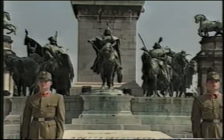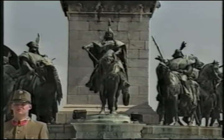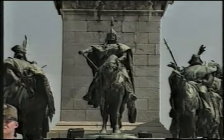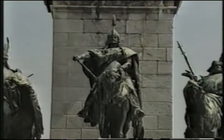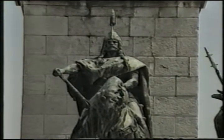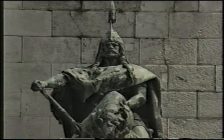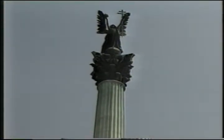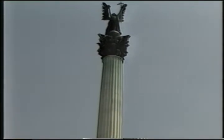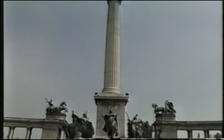Behind the coffin, we can see the leaders of the Hungarian conquest. In the very center, Duke Arpad the Conqueror. This is the top of the column with Archangel Gabriel, holding the holy symbols of Hungary.